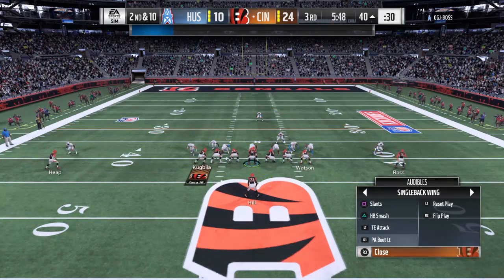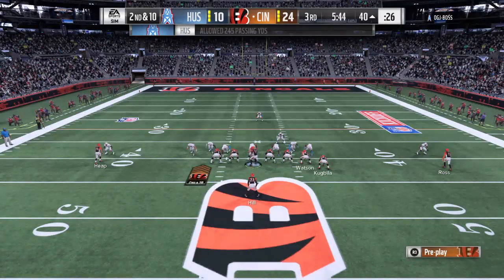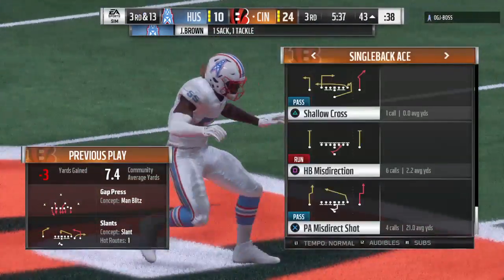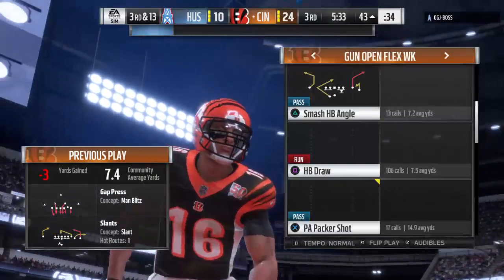Question, Charles, in a 4-3, you hear about the D tackles a lot. What's the role of the ends? What they want to do is control the edges of the defense, and you always hear about an under a heavy rush, and down he goes. Jayon Brown able to collapse the pocket and drop him for a loss of 3.